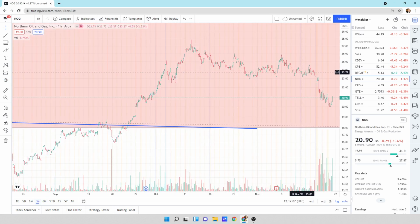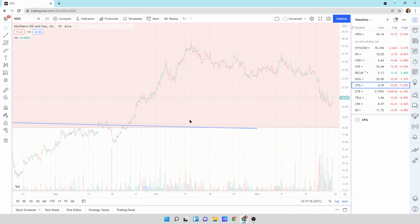Kind of zooming on in, you can see this gap down in the beginning of the day, and then looks like buyers came in and tried buying this thing up. So that looks okay.